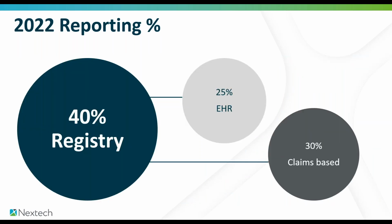Based on 2022 reporting, 40% are using a registry for their quality submission options, 30% claims-based, and 25% are using electronic health records. So we can kind of see that the registries really are the most commonly used. Claims-based is still out there, even trumping the EMR component.